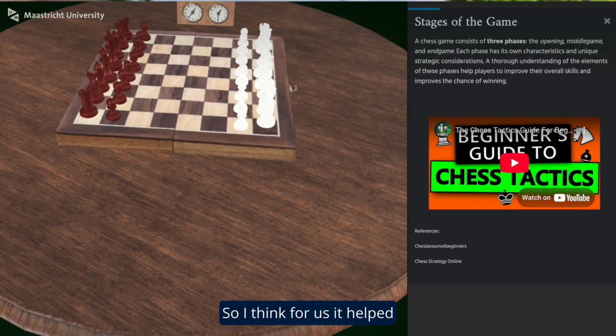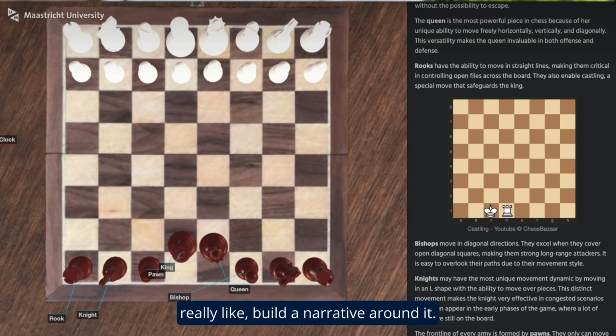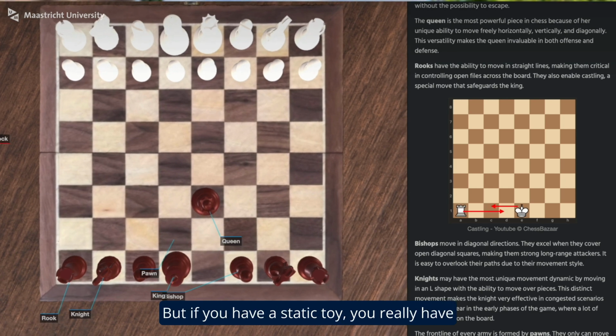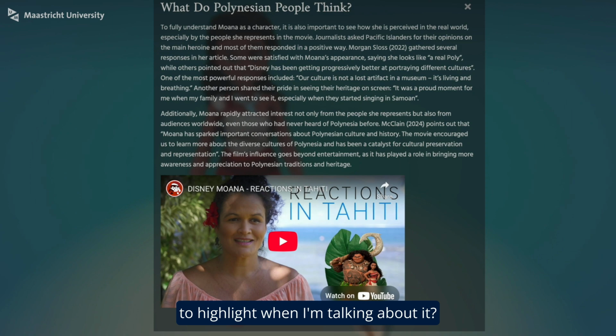I think for us it helped because it was a chess set. You could really move the pieces and build a narrative around it. But if you have a static toy, you really have to think through how you're going to explain things, which aspects you're going to highlight when you're talking about it.